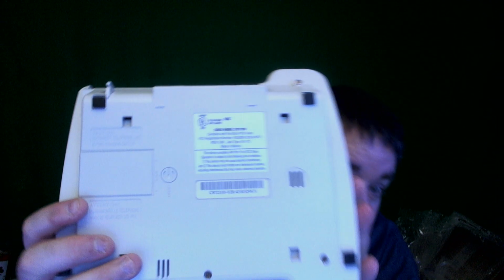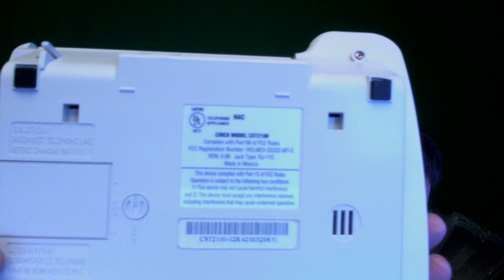Look at that. That's the Cidco CST2100. This phone is like a tank. Compare it to like a PlayStation joystick versus the old first Nintendo joysticks, the ones that were indestructible. Oh my God. Cidco made a keyboard that went with this thing that has a PS2 jack, although a PS2 keyboard will not work on it. It has to be that specific keyboard.